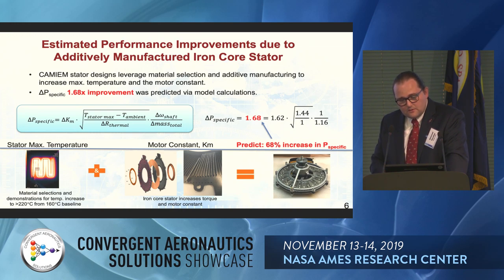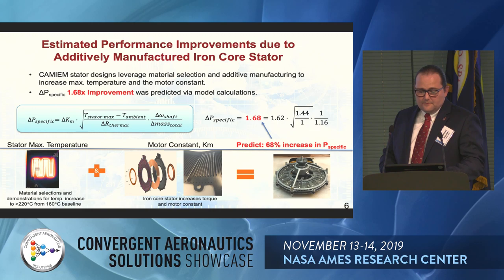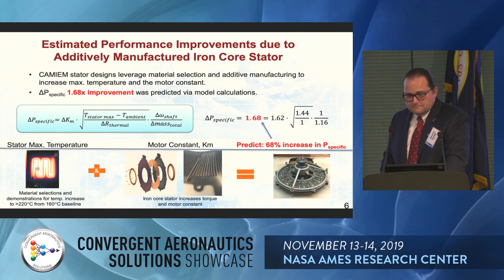So looking at the stator, which was in the wheelhouse of Glenn and UTEP, University of Texas, El Paso, a university partner, and Launch Point, actually. So three of our partners, we were working on this. We identified that we could increase the temperature of the stator by using a different material to up to 220°C, and we could improve the KM, or motor constant, by using an iron wedge filled concept stator.